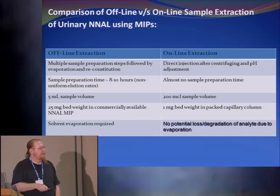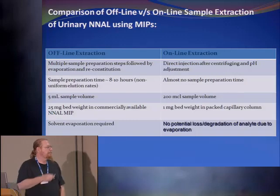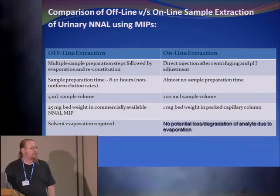Now, the impact of this is pretty significant. These are 25 milligrams and not reusable. You throw them away. Over here, you've got 1 milligram that we've done 300 injections on, so it is reusable. So essentially, we get 7,500 analyses out of one extraction cartridge. They have a solvent evaporation step. We had no potential loss due to evaporation.